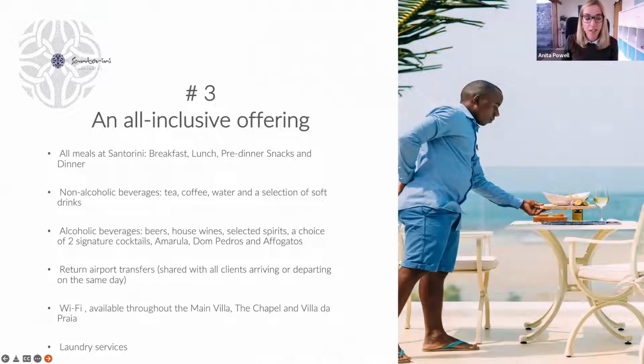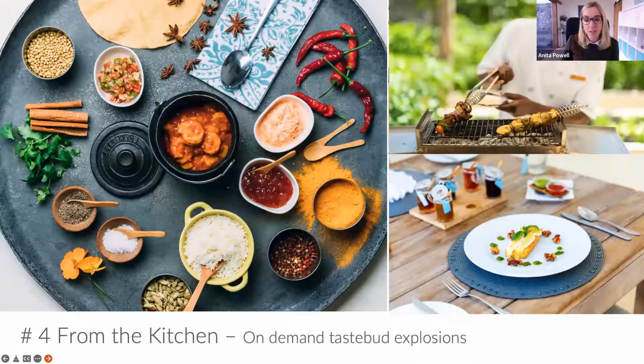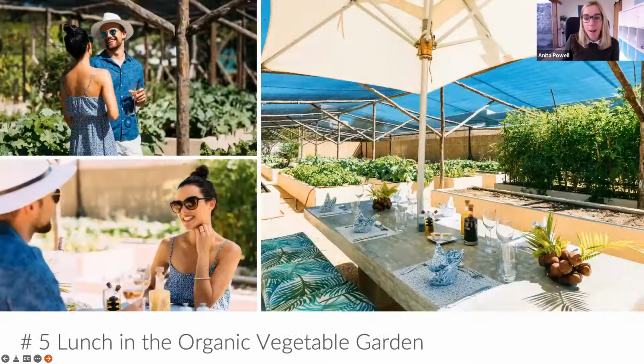It's an all-inclusive offering, so the rates include drinks and alcoholic beverages, not premium ones, but it also includes return airport transfers. The food is incredible. One of the GMs there actually used to be the chef at Athol Place in Johannesburg and got Athol Place to Relais and Chateau standard. Although he's not actually cooking at Santorini, he oversees the food, so it's an exceptionally high standard. Mozambique is very well known for its incredible seafood in particular. We have a beautiful big organic garden where we encourage guests to come and see it and even have lunch in the organic garden.